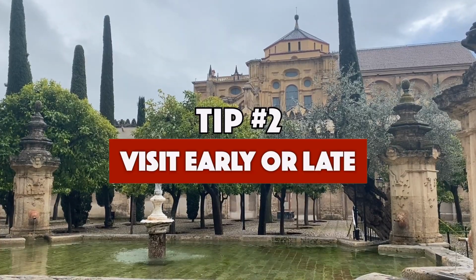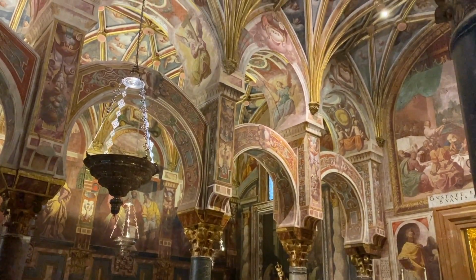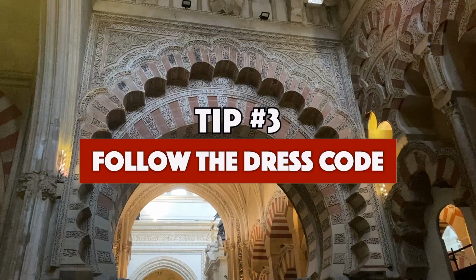Number 2. Plan to visit early in the morning or later in the afternoon. Statistically, these times tend to be the quietest, so you'll have more room to move around, admire the architecture and take some great pictures.